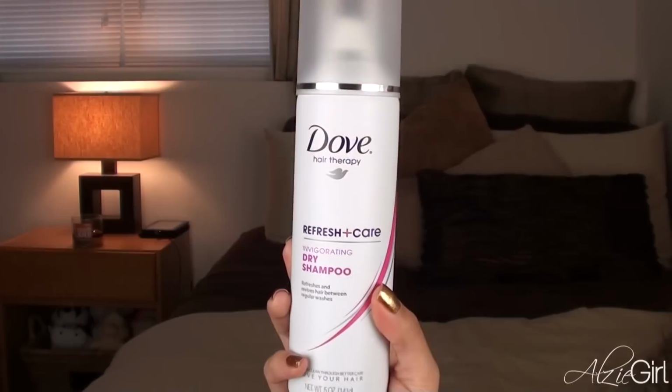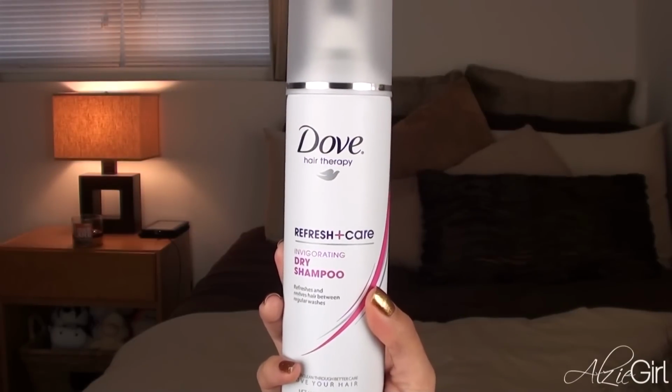And then for hair, I have one product to share with you guys, and that's actually pretty good for me because I really don't ever have any products to share with you guys for hair, because I just do so little to my hair. But it is a dry shampoo, and this is the one from Dove. It's the Refresh and Care Invigorating Dry Shampoo. And I was so excited when I saw this because I love Dove. I use their body wash. I've been using all their products since I was literally a baby.